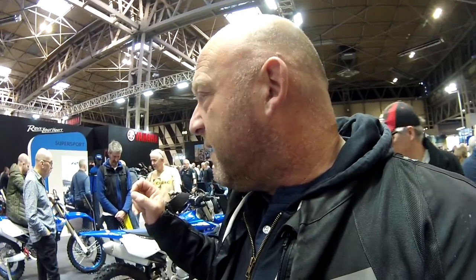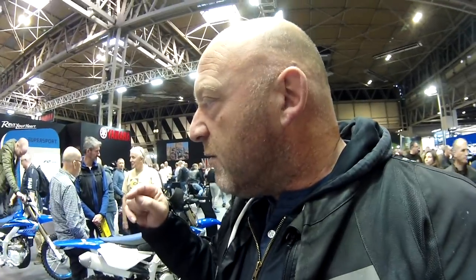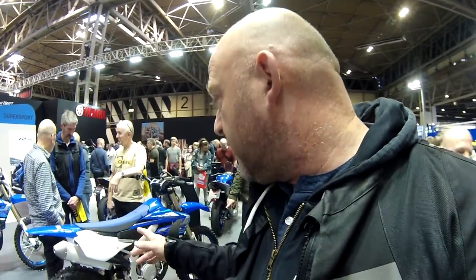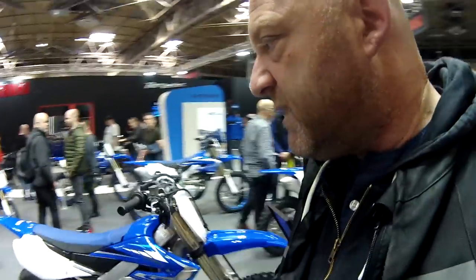For me, the 450 is probably a little bit too powerful for off-road riding, but if you want to use it for more of an on-road, off-road bike, probably the 450. But if you're just going to go green laning and stuff like that, I'd go for the 250. If you're going proper motocrossing, then obviously you need to go for the YZF here. But for me, the Yamahas kind of win it hands down when it comes to off-road riding. It's a personal preference, that's all.